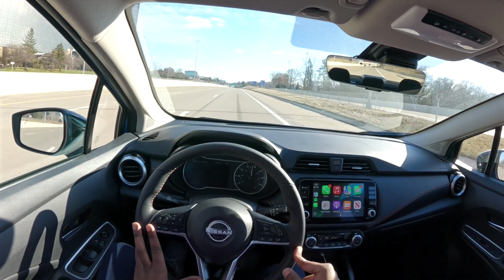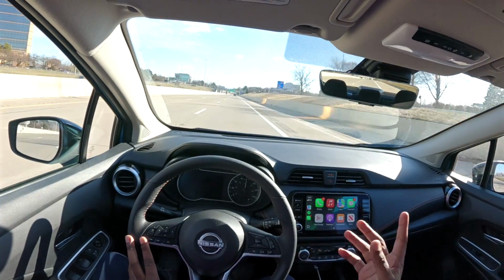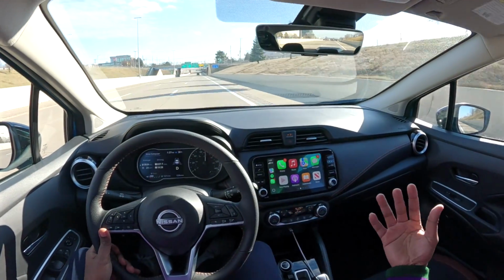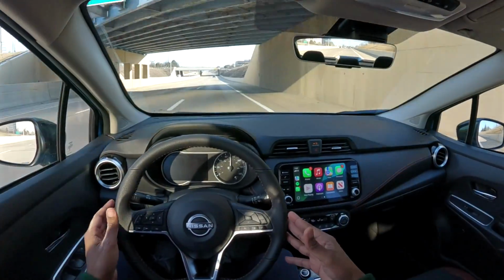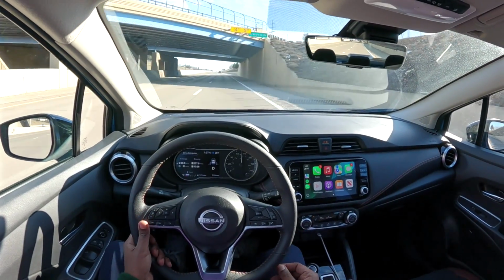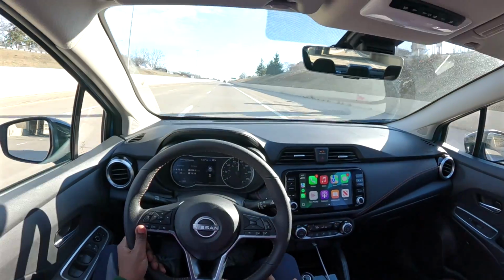So before this, I thought the Chevy Trax was the best value on the market at 20. You can get a fully loaded one of those for about 29, 30K. This is 22, and that Trax is pretty big on the inside. But this car is as big as a Corolla on the inside. It might be bigger than the Corolla on the inside. So that's shocking to me at much less.